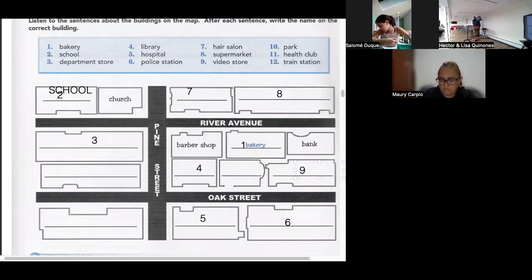Number 10. There's a park between the library and the video store. Park between the library and the video store. Good. Between. There's a park in between. Park, yes.